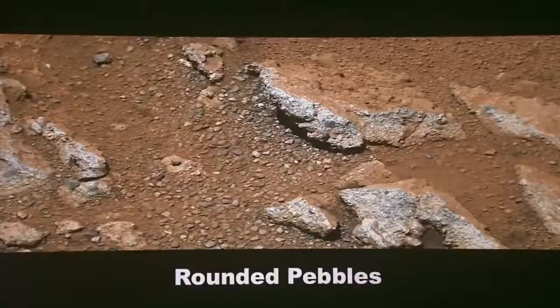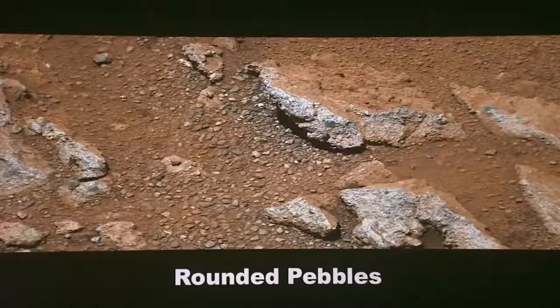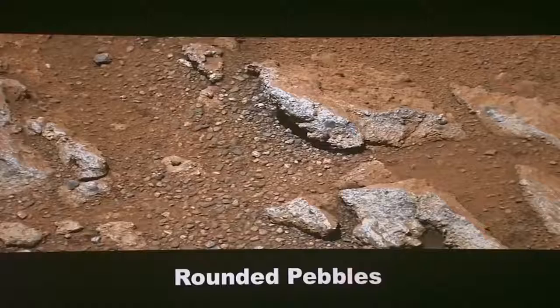But here are those scour marks, and we looked up close about a month after landing. We got to this site where we found what looked like upturned pieces of sidewalk. And it turned out that they were a rock called a conglomerate. That's a rock made out of a bunch of other rock that's cemented together, just like a sidewalk, actually.